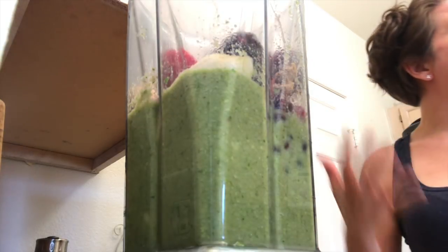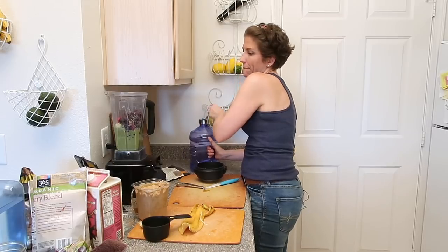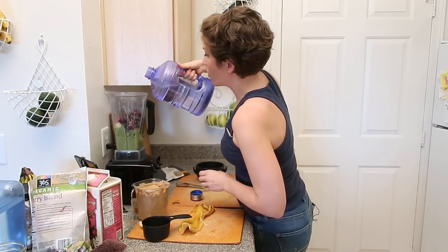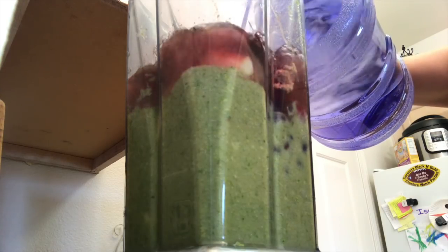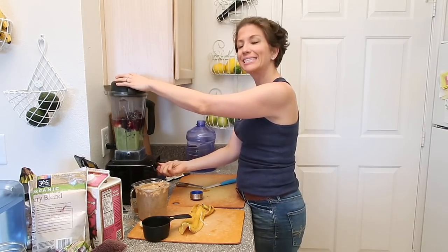Then you just put in water to get it to the consistency that you like. I typically will put enough water up to the level of the fruit, and that's usually the right amount. And blend.